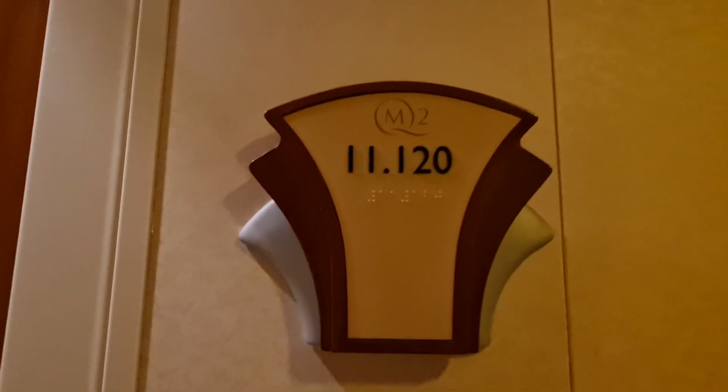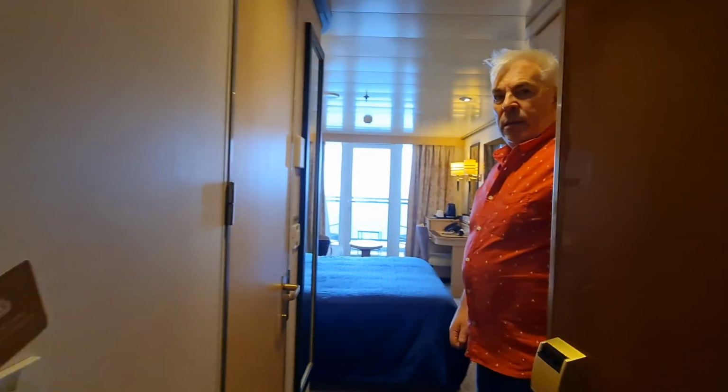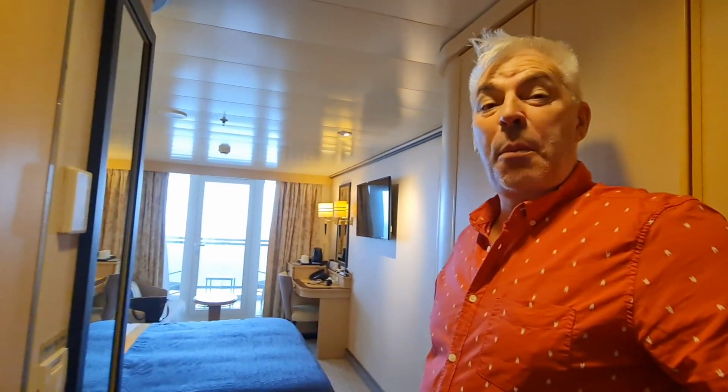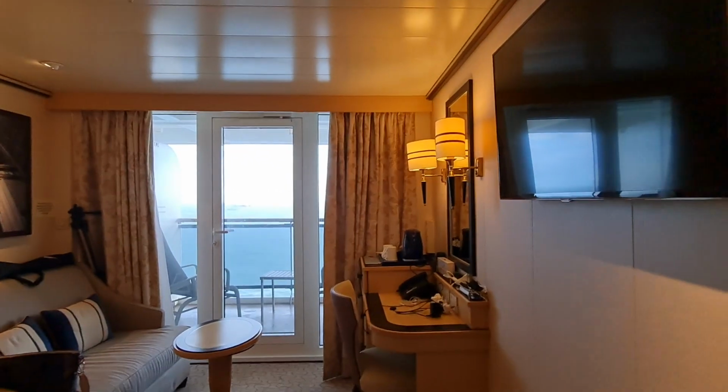Right then, so we've been staying in cabin 11120 on the Queen Mary 2. So let's show you around. Good afternoon, welcome to our cabin. So let's start this end. We're going to start at the balcony.